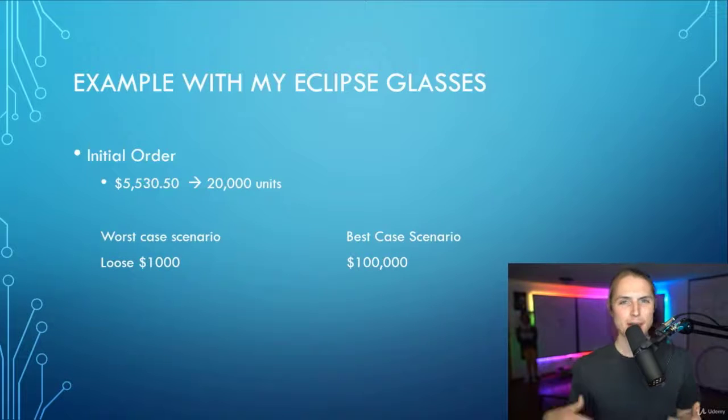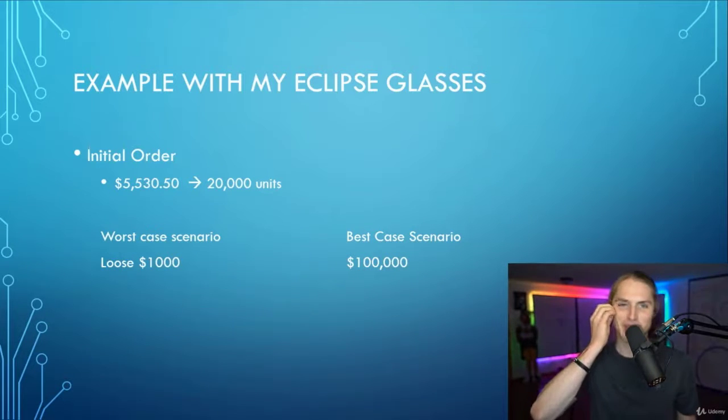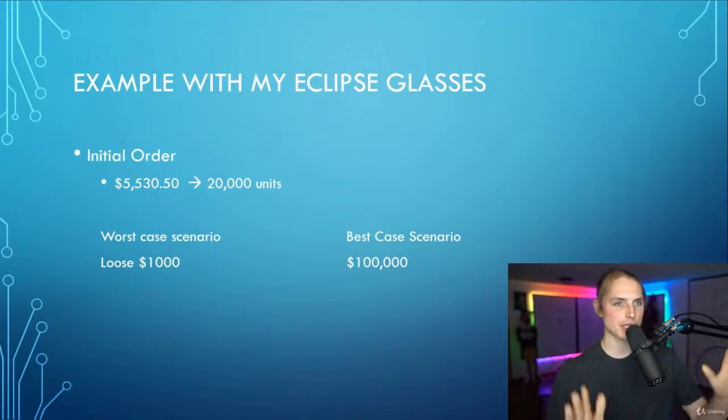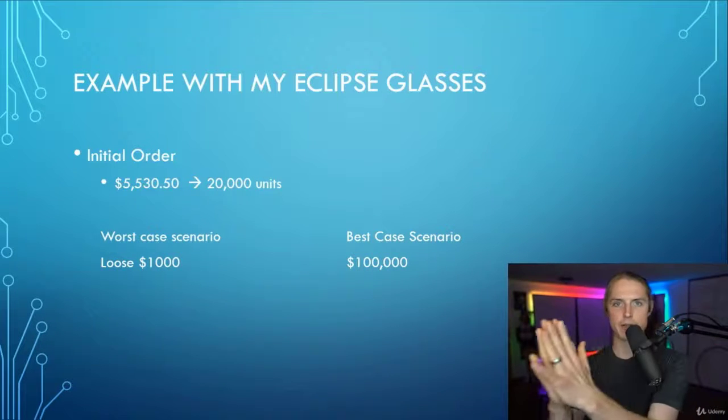But since I bought such a large quantity, I got it at the best price. It was good quality, so why could I not find somebody else that would want to buy? That was my thought process there. And then in my best case scenario in my head, I said, wow, I can make $100,000 with these. So I kind of did the math, and I was expecting to be somewhere within this range.